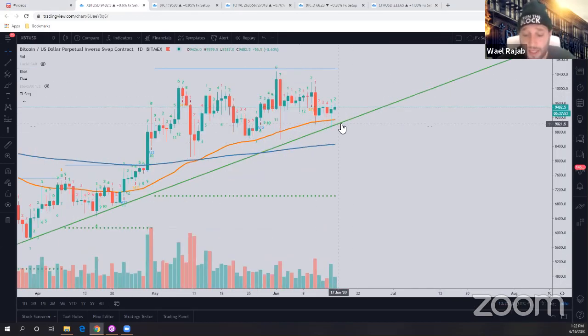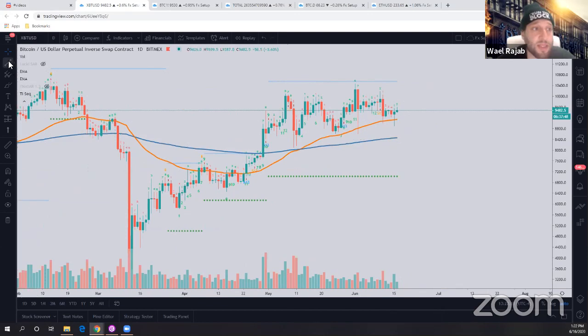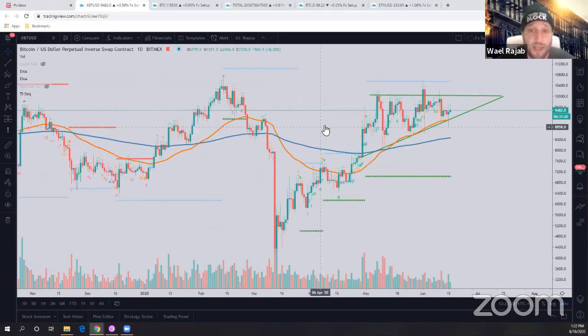What I'm seeing on the daily as well is a potential ascending triangle. You can see we can put it like that, and then we could put the ascending triangle to the top like this. We've had a thrust multiple times, twice right here over, activating longs, but we've broken down very quickly. You can see we broke down very quickly, tried to break up, and these are big rejections at 10 grand. These are huge rejections we're facing at 10 grand.